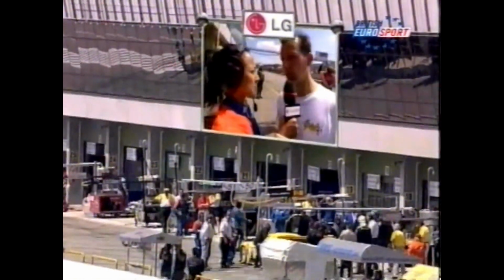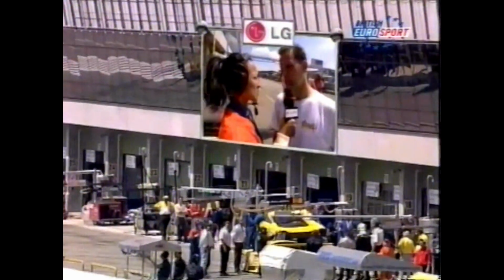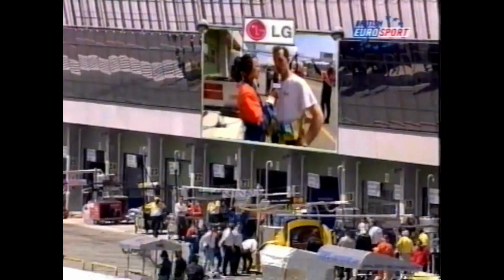I think we have a winning team. With the good tires, the good team, the good drivers. We can win a race with this car, but we have to be reliable first.